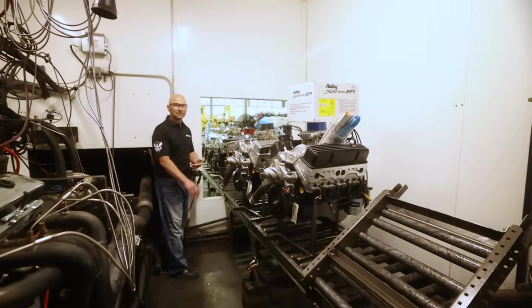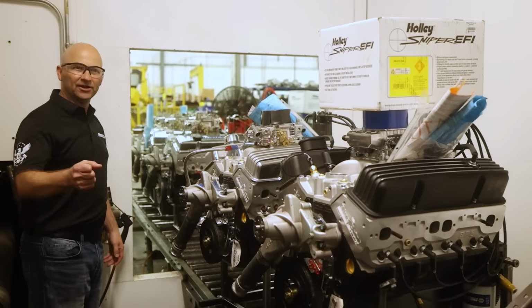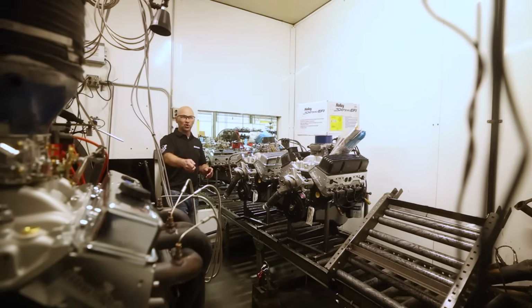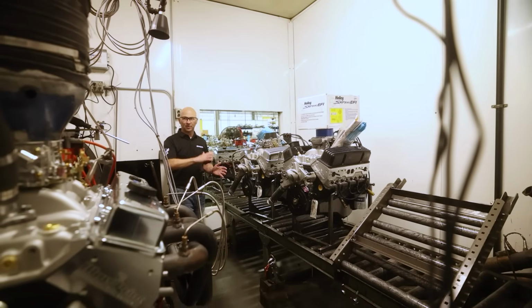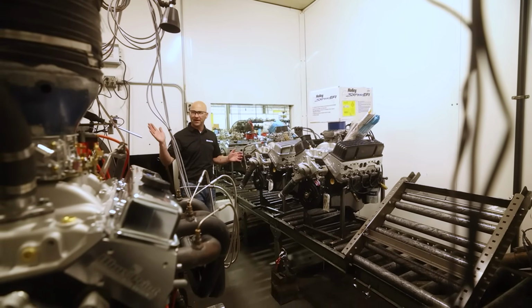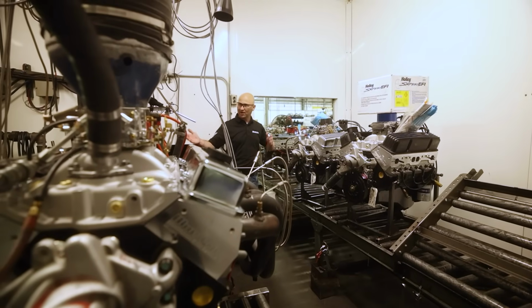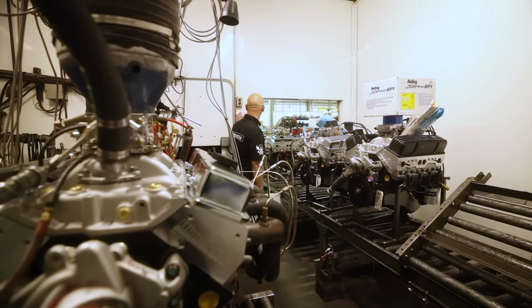How many pulls do you make? We typically do a couple of smaller pulls to make sure everything is holding, and then we'll do one big pull on it, and that's that final pull that takes it up over 6,000 RPM. Okay. And if they meet their horsepower and torque numbers, they're done. If they have to troubleshoot something, then they'll shut it down and troubleshoot it.